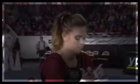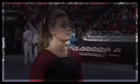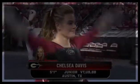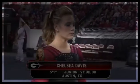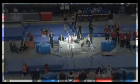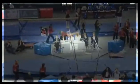Meanwhile, a 9.875 for Brittany Rogers on bars, and one to go, Chelsea Davis. We're going to get to study Chelsea Davis's new double layout dismount in depth a little bit later in our broadcast today, but we'll get to see it in real time here as Chelsea mounts the high bar. First handstand is perfect. Big Tkachev, excellent.